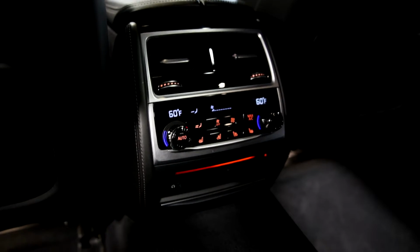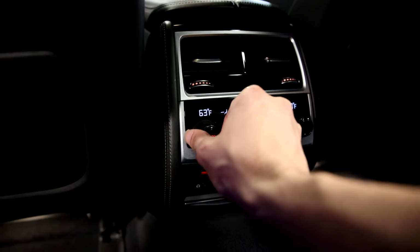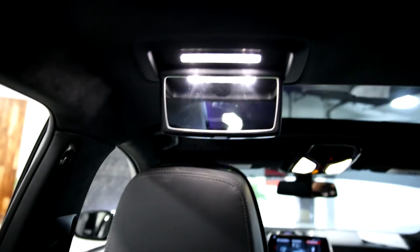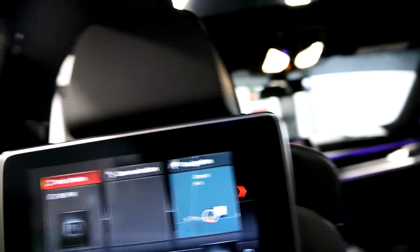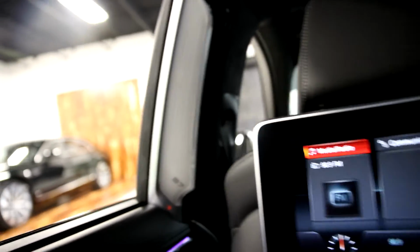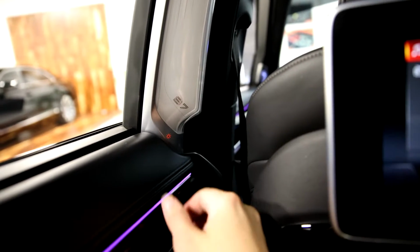You have your climate control back here. You have heated and ventilated once again back here. These knobs you can adjust where it comes out. You have your positions and your AC on that side. You have your mirrors up here on both sides. And while we're talking about the headliner, this headliner is a suede headliner. It's not a normal just cloth headliner. Again, it's an Alpina, so you get these nice special touches with these cars. Along with these side marker lights here, which are just a touch capacitive button.